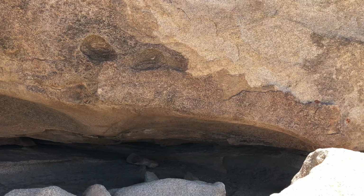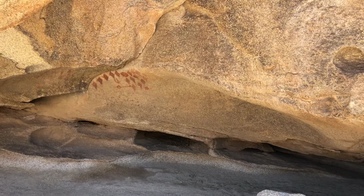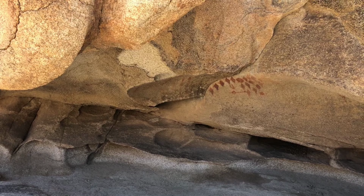So even though the exact meaning of this place is unknown, I believe this is a Cahuilla pictograph site because we've seen the red painting on boulders, and this is definitely in their territory. But the feeling of sacred holiness and magic is still here for us to enjoy today.